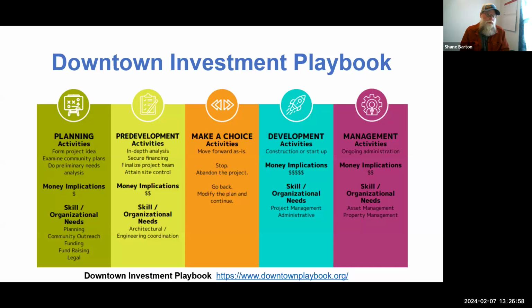How do we start to move forward with our idea or our issue, and then actually take those steps towards reinvestment in buildings and places in our downtown. Similar, but just slightly different in the way that it looks. I love how the Downtown Investment Playbook starts to frame the team, and I love how it starts to sort of organize the steps from your planning activities to the redevelopment activities to making choices, analyzing what those activities would be, and then implementing and managing those choices.